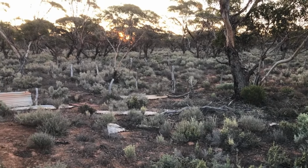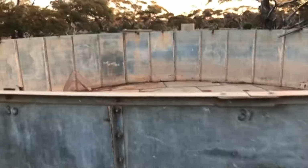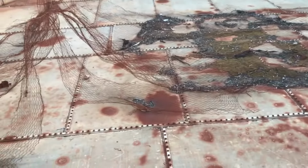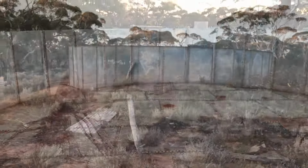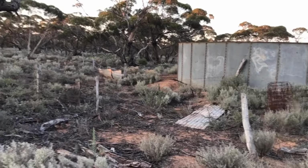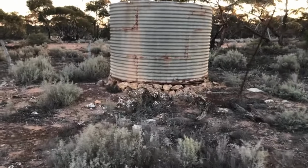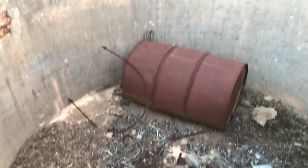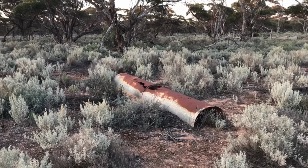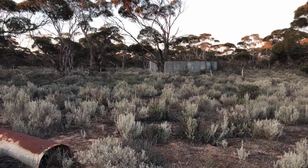Looks like some sheep yards here. Look in this tank. Yeah, the tank was locked. Well, must have been a railway tank because it would have had a cover on it. Amazing. An old tank, not far off the road here. I don't know what that is. Stuck in there hard anyway, wherever it is. Old water trough. Interesting place.